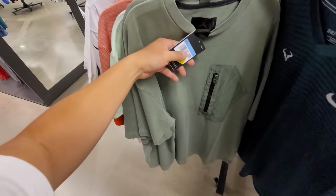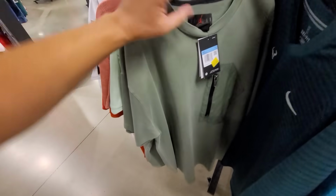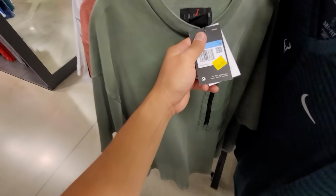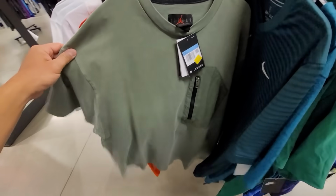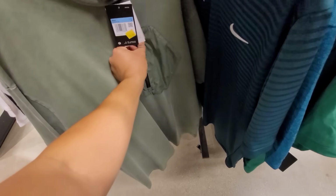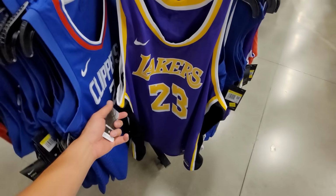Okay, this is an interesting shirt. It is super thick. Oh my goodness, it's one of the thickest t-shirts I've ever seen. It does look oversized. That's a huge shirt for a medium. But yeah, $25 for these. Normally $70. 70 bucks for a t-shirt? Are you serious? What the hell? Has a little pocket on it. I'm like, does this match the... Check out the jersey section.